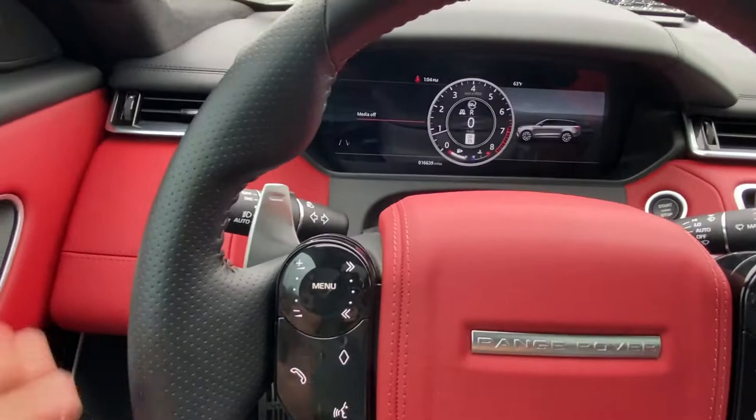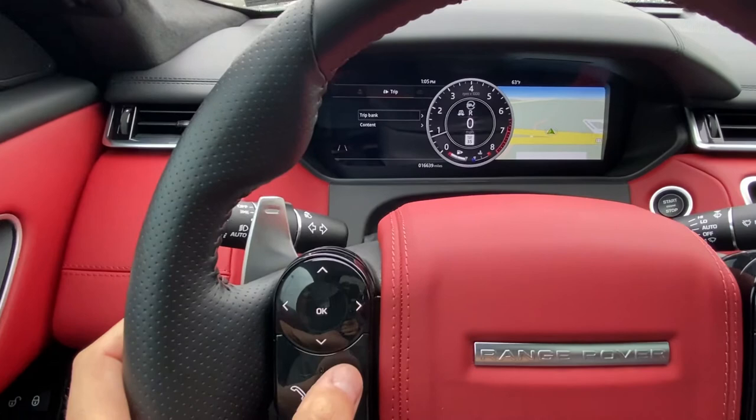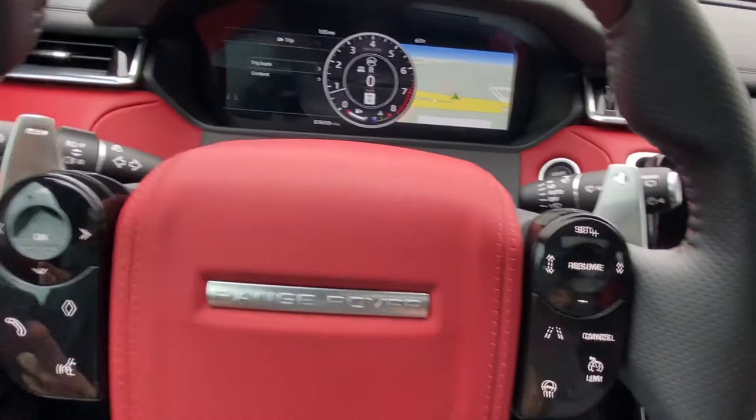So when you go to menu, did you see how it changes? You can go through a couple different things on the side. Now this is controlling the left side right there. If you hit the diamond, I think that makes it go back. But there's your cruise control on the right side of the steering wheel. It's just, the technology is amazing.